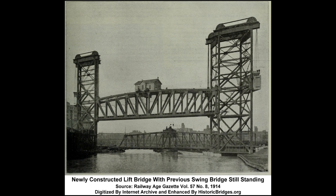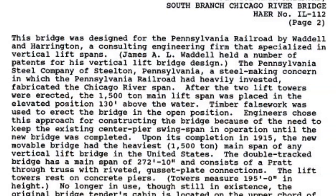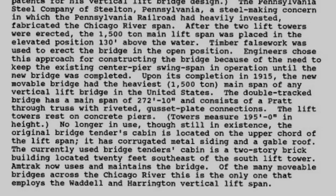Always my favorite bridge, the South Branch Bridge, or Canal Street Bridge, or Pennsylvania Bridge 458, or as I always called it, the 21st Street Bridge, is a vertical lift bridge opened in 1914. There's a lot of info on the internet, how and why it was built, what it's made of, and probably even how the rivets taste.